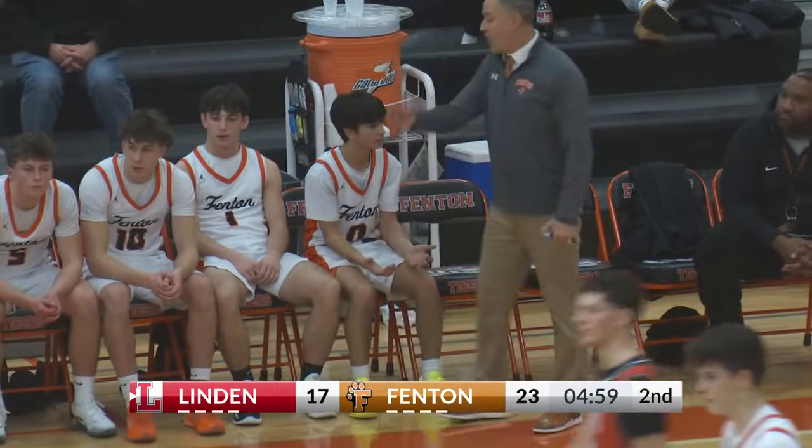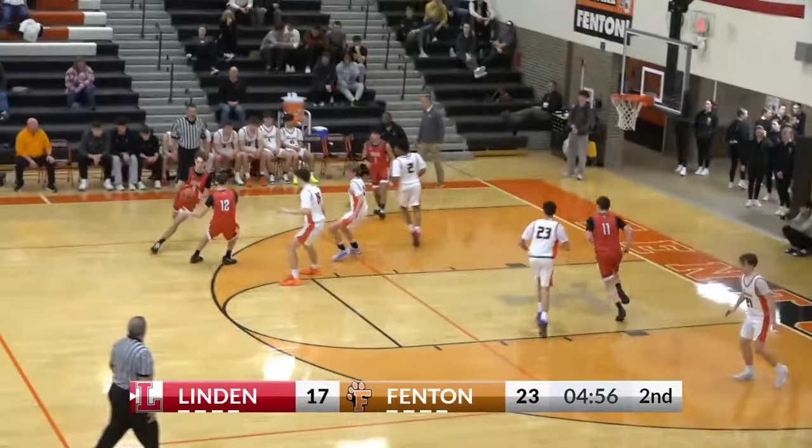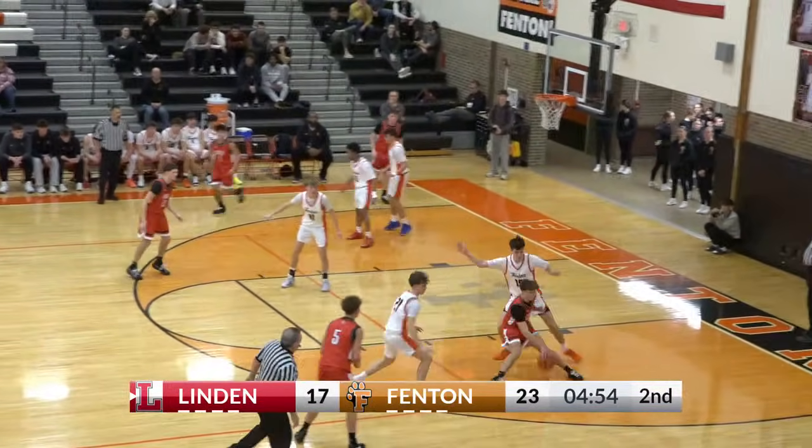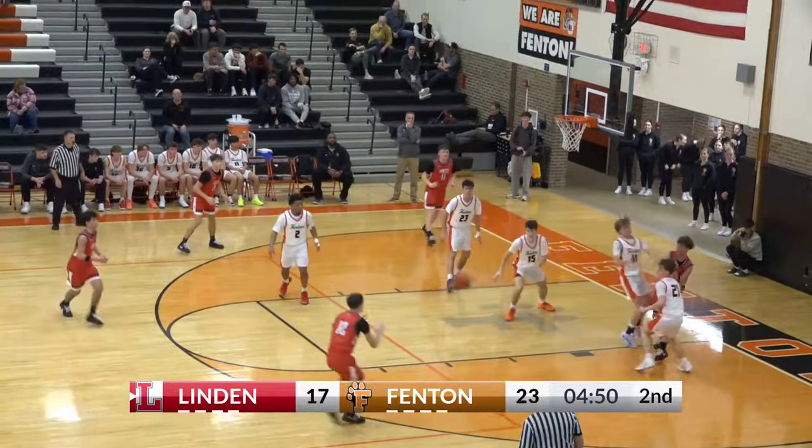What has Fenton done to get the momentum back on their side? Literally, they're bringing the energy. A little too much, got them 2 technical fouls, but that energy is what got them the lead. It's literally just effort and a pride to score the basket.